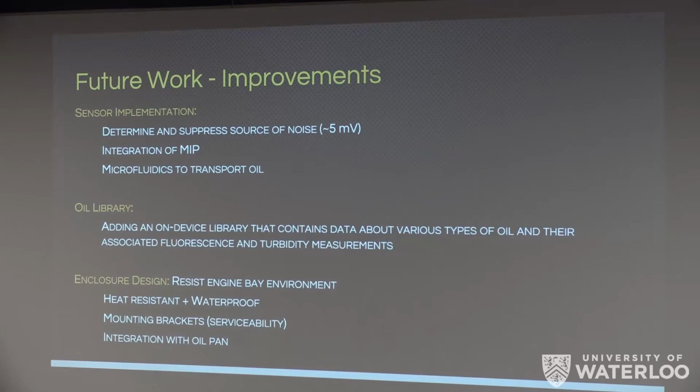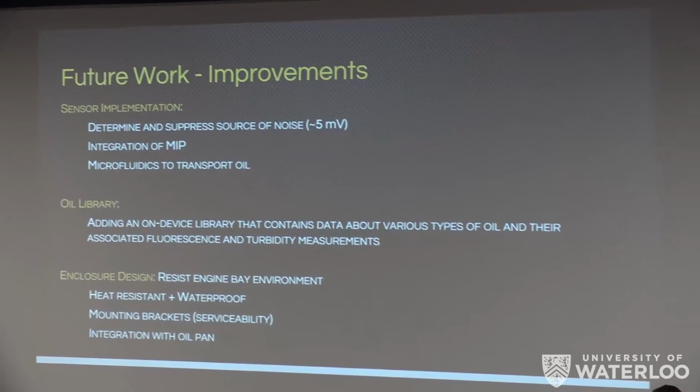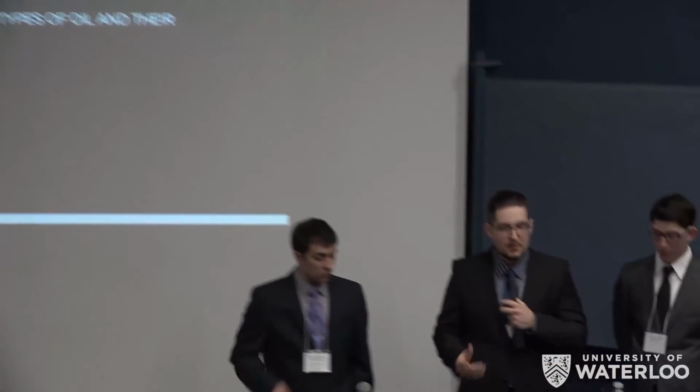And we have a few other considerations, other than what Michael currently talked about, which was the oil library. Various oils would have different curves that we'd have to calibrate the device for. We could have this on chip or maybe just preloaded into the firmware when the device is installed. And the enclosure design would have to resist the really harsh conditions of the engine bay. And of course, lifetime would also be an issue. We'd want to target around 100,000 kilometers, which is the average vehicle lifetime for one customer.